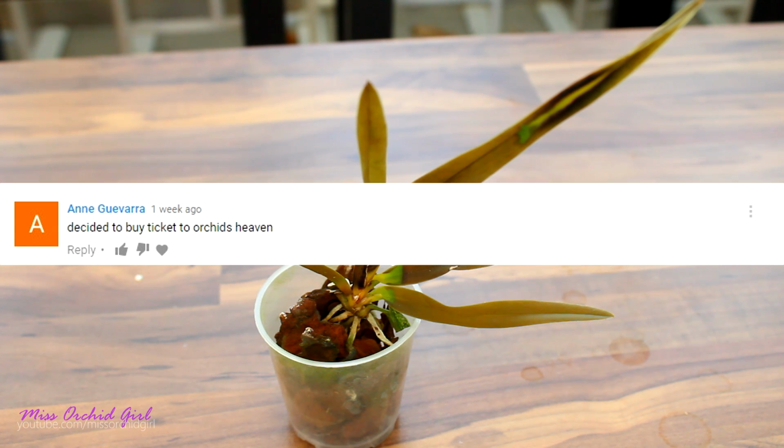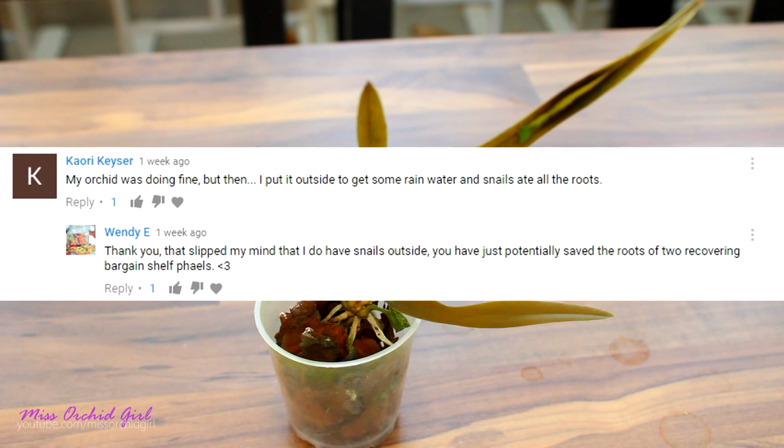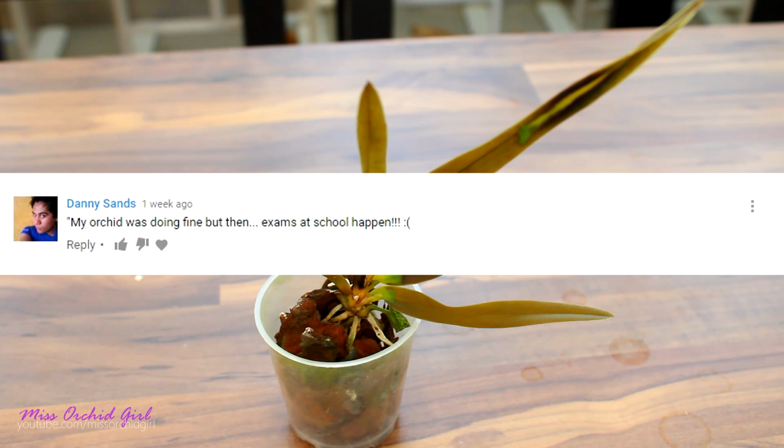My orchid was doing fine, but then decided to buy tickets to Orchid's Heaven. Oh well, they grow up so fast, they want to go to all sorts of concerts, buy all sorts of tickets, what you gonna do, right? My orchid was doing fine, but then I put it outside to get some rainwater and snails ate all the roots. Well, think about it this way, you fed some poor defenseless snails? Does that work? My orchid was doing fine, but then exams at school happened. That's the epitome of natural disasters, I would say.